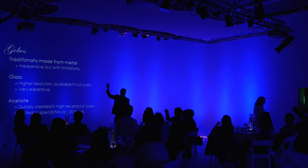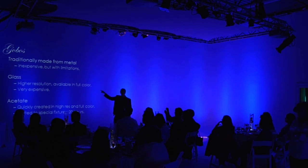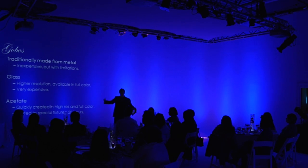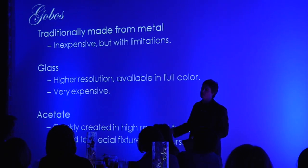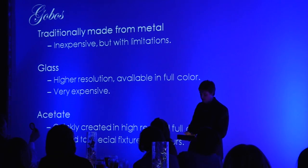Metal gobos, custom gobo, typically going to be around $100 somewhere to have that produced, starting at $300 for the glass. Acetate, depending on the complexity, somewhere in the middle between those two. The actual piece of plastic isn't the cost driving factor there. The custom fixture, the special fixture that it has to go in, is where some of the cost of those acetate gobos come from.